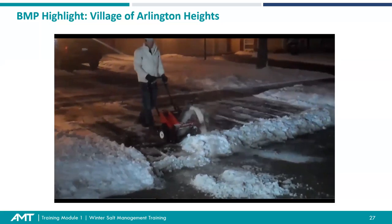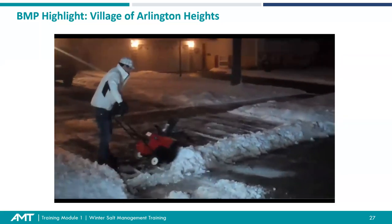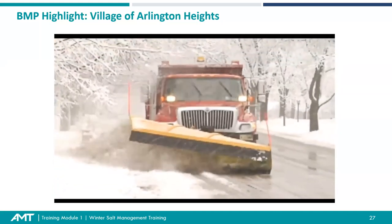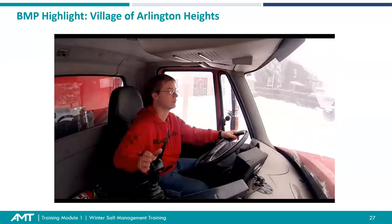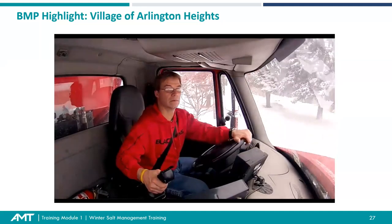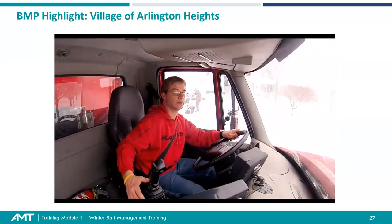A lot of times we have residents that are unaware that it is against our regulations to blow snow into the street. Well, we would really like people to be careful and to understand that we stress safety with our drivers, and that we'd like the residents to be respectful of that.